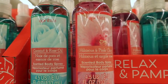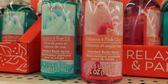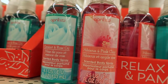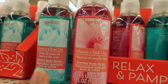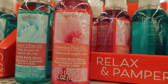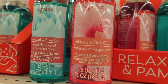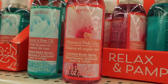These are new. This is the April Bath and Body, and they have it in the coconut and rose oil, and also the hibiscus and pink clay. I know the Bolero has these scents out in a line right now, and I've picked up quite a few of those before. The April Bath and Showers is also coming out with the body sprays that match. I have tried one in the past. I think it was just the coconut, and if you watch my empties, you probably saw it. It went in the trash. I did give it a fair shot. I think I used like a fourth of it, but it was mostly alcohol scented, so I'm not a fan of these.